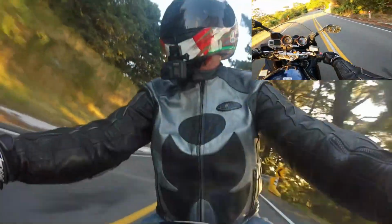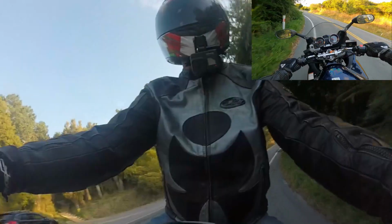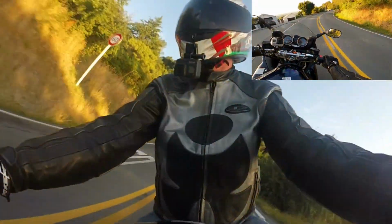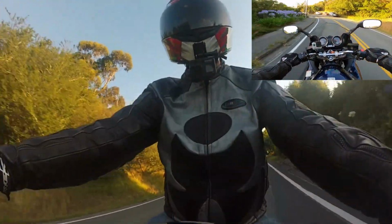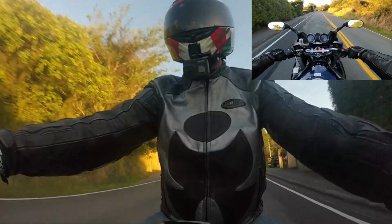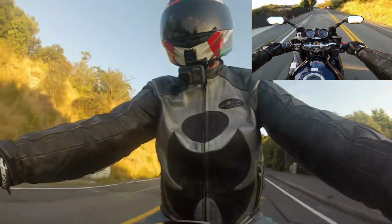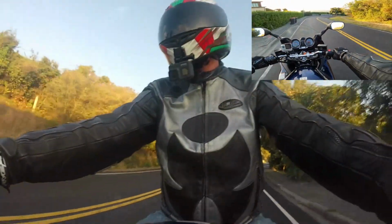Easy just to hold second gear. You can go up to third, but I like to have a few revs. Oh, it's such a peaceful ride. Quite often when I'm not up to much in the evening, I'll just jump on the Bandit. This road is only 5 minutes away from where I live.